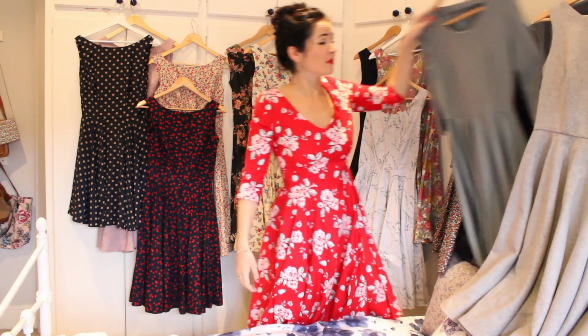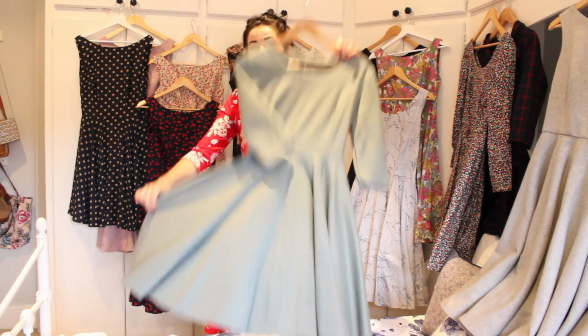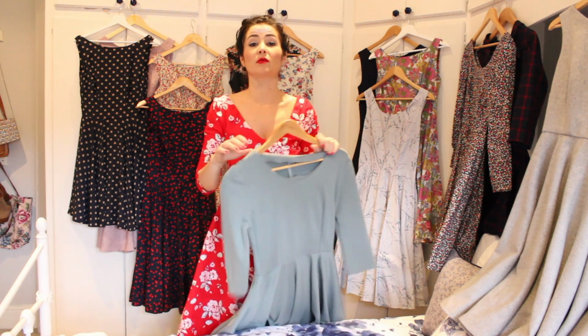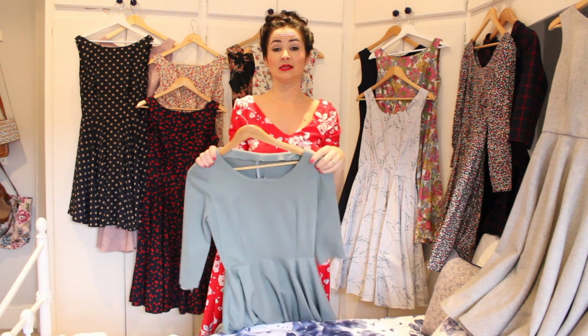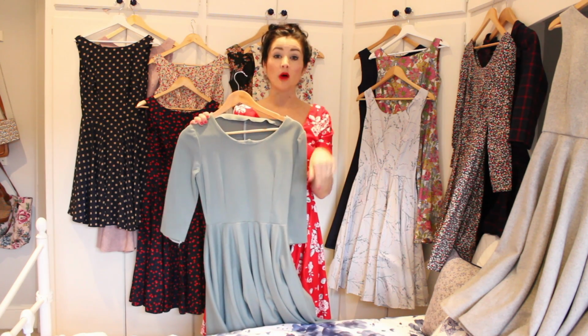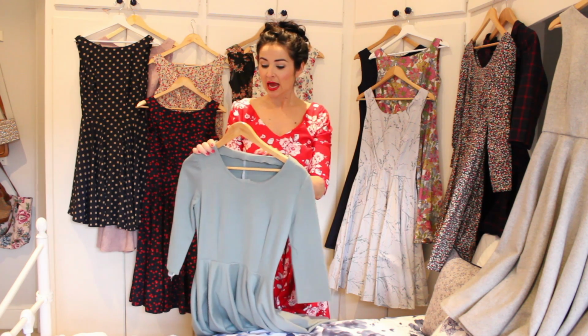Okay, next up, there's a lot of Betty hacks here. So this is a Betty made out of our Roma Ponte. Now we stock Roma Ponte throughout the whole year in these colours, and we do have some in this colour. I will put a link to it in the comments below. I think it's called Slate Grey, something like that.